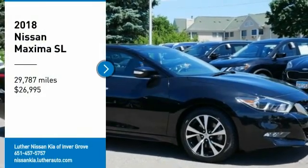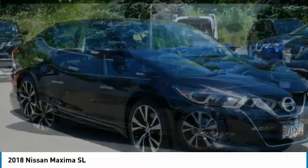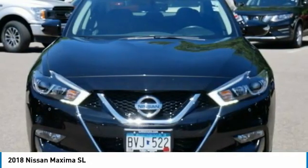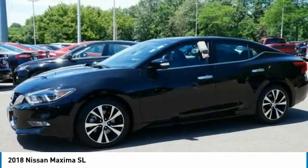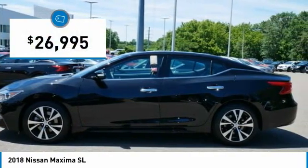Make a great choice today with the 2018 Maxima. Maxima offers elegance with an edge. The spacious interior provides refined comfort for up to 5 passengers. Advanced technologies such as Nissan Intelligent Key and push-button ignition offer convenience and control and is priced below $30,000.